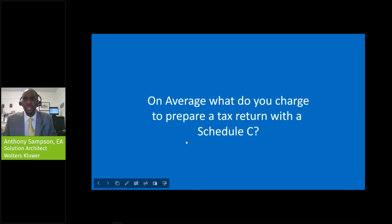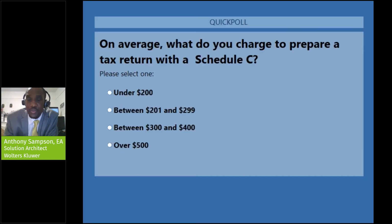All right, so let's go ahead and launch our last polling question, and I'll answer some questions as you answer it. On average, what do you charge to prepare a tax return with a Schedule C? This question is definitely for everyone. Let's learn from each other, because some folks may charge 1,900, some folks may charge 200, some 5,000, some 400. So let's get a feel for the room on what people charge, and I'm going to answer some questions in here.